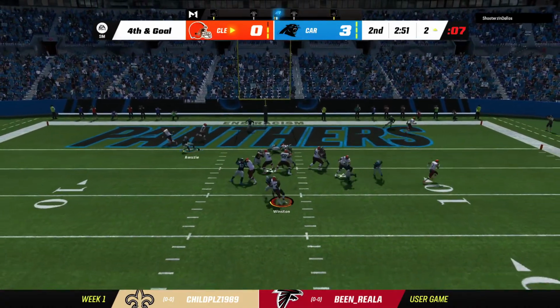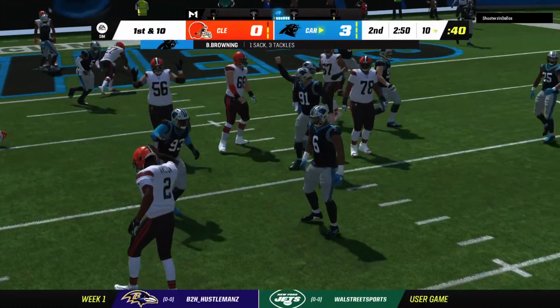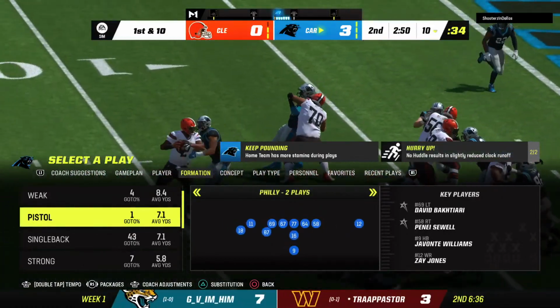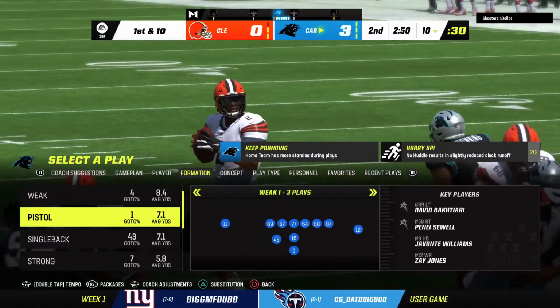Here's Winston. And he's brought down. Can't do anything with a football. It's a sack and a turnover on downs. He couldn't get the ball away on 4th and goal. And the Panthers defense able to deliver the goal line stand.